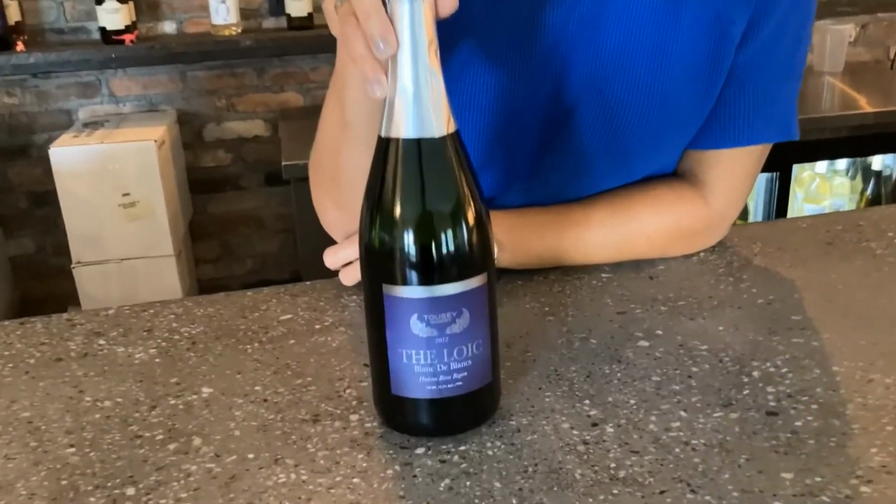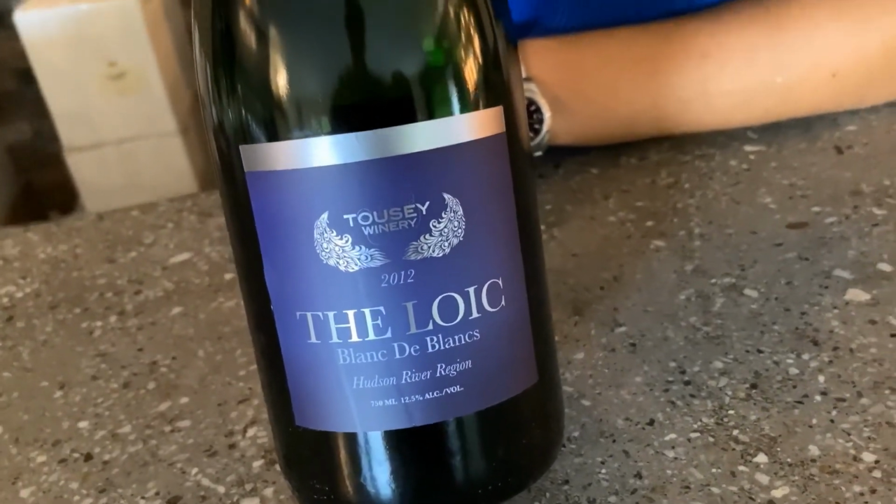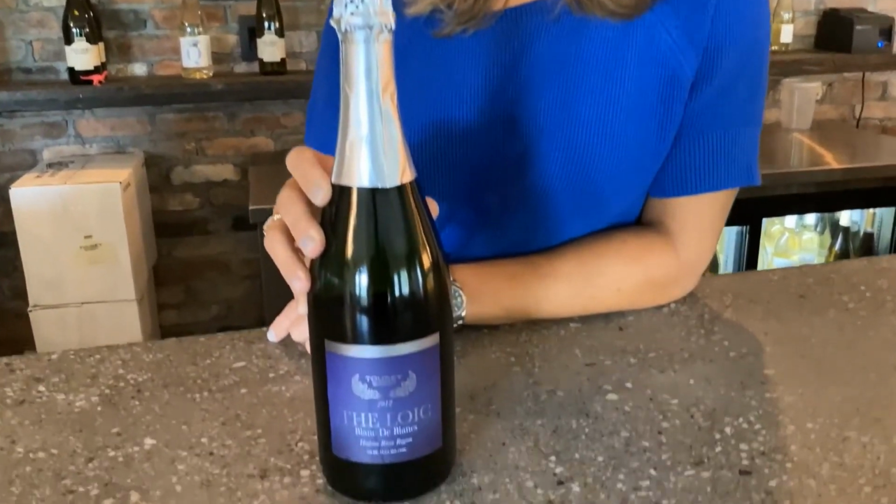Hi, my name is Kimberly. I'm one of the owners of Tousey Winery, and I'm going to tell you about the Loic. This is our Blanc de Blanc. Not only do I think it's delicious, beautiful bubbles, nice brioche notes, it's made on our estate-grown Chardonnay, but I'm really passionate about it because it took a team to put it together. There's so much behind making our Blanc de Blanc. It took family, friends, staff. I have a lot of good memories with it. So cheers, I hope you get a chance to enjoy it.